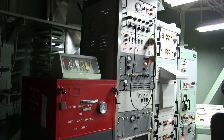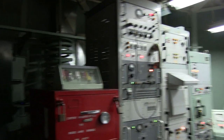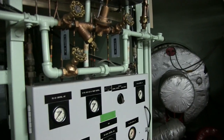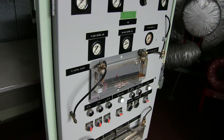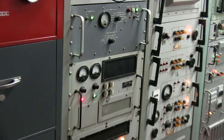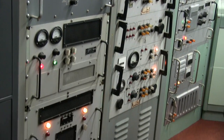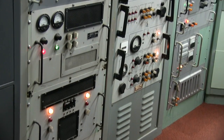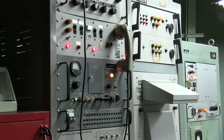Down below us on the third level is a bunch of equipment that was required to support everything else that was here. And that equipment ranged from really mundane things like a sewage ejector pump to compressors that would compress nitrogen to 3,500 pounds per square inch for opening up the silo door, and some other fairly exotic radio filters and other things.